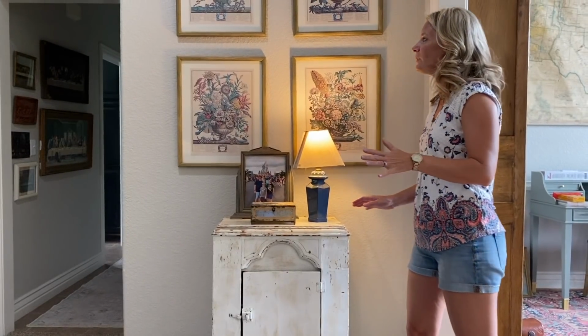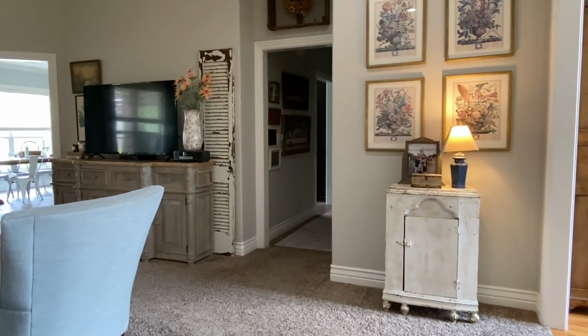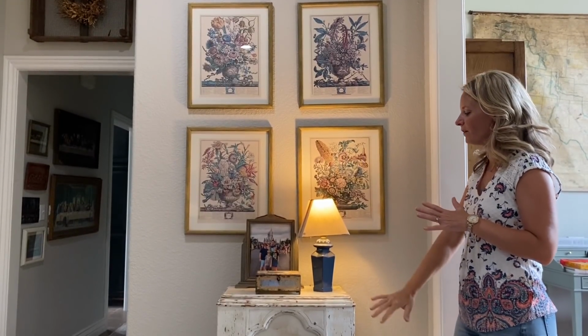So when we moved into this house, I needed something to kind of tuck into this corner. It was just a dead corner, and so I had a couple of them to display, and I thought this tucked over here just worked really well. And then of course I always need a place to just stash stuff.